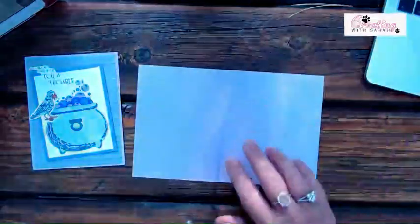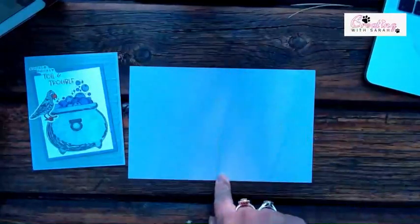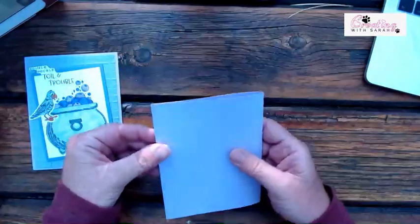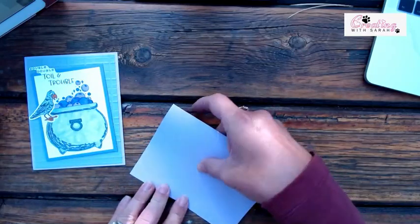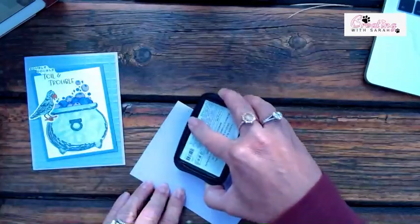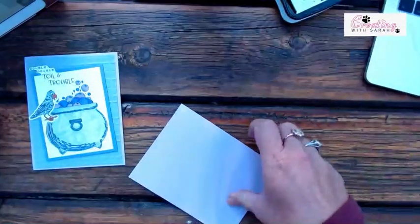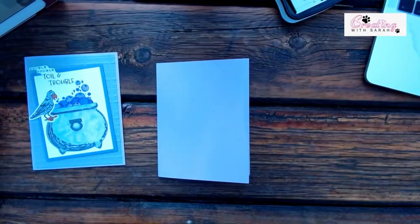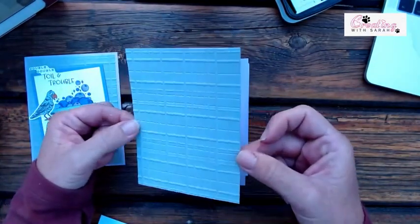So I have my piece of fresh freesia, and it is 8.5 by 5.5, scored at 4.25. I think I'm losing a little bit of sun. So we're just going to fold this. And when you don't have your bone folder, you can grab your ink pad and give that a good crease. This is what you do when you're camping. You work with what you have. And then I have a piece of smoky slate that I ran through the embossing machine.